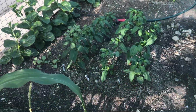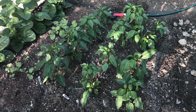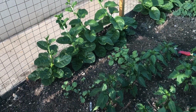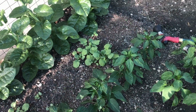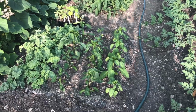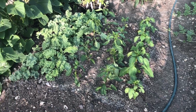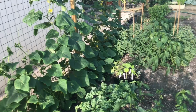Some details of the two pepper beds. These ones are red and yellow sweet peppers, 3 varieties. That's the running spinach. Some radishes there. The carrots never really came up. They're the spaces in between the radishes, never really came up. This is spicy peppers or hot peppers, 3 different varieties. Kale's going like crazy, and this is just looking at the cucumbers from the other side.